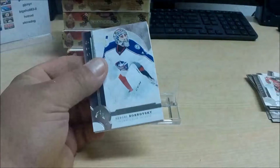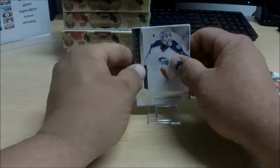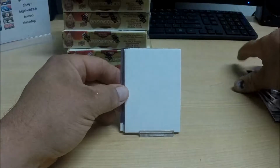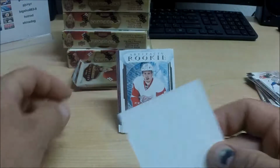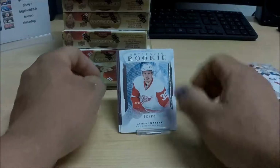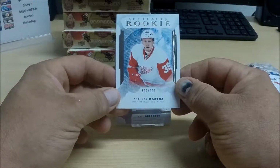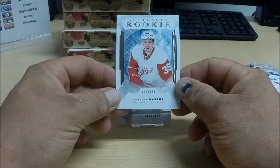We got a parallel rookie, bronze maybe, numbered to 55 for the Dallas Stars, Esa Lindell. Lindell from the Dallas Stars, numbered to 55. Anybody got an update on that Chicago-Dallas game by chance? Hawks still down 2-1.